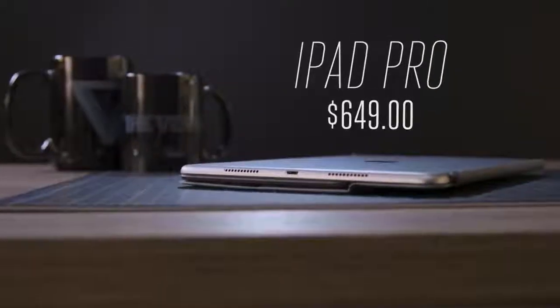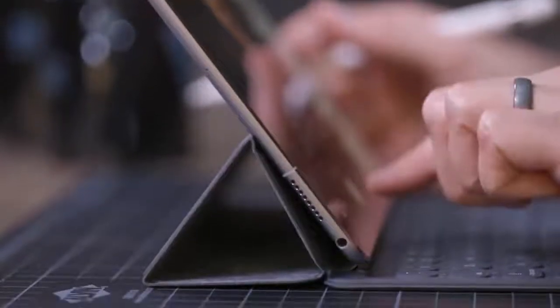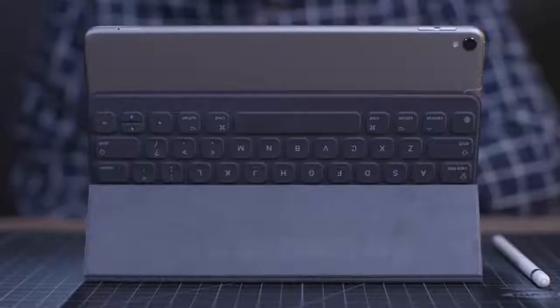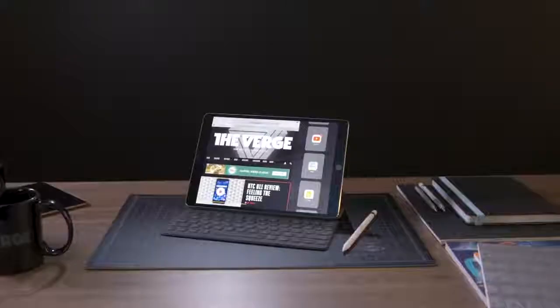Well, let's run through it. To start, this is expensive. The iPad Pro 10.5 starts at $650. And if you're gonna spend $650 on a thing, you should probably think about making it your primary device. And if you're gonna try and make this thing your primary device, you probably wanna step up to the $750 edition, which has 256 gigs of storage, which is enough storage for your main computer.